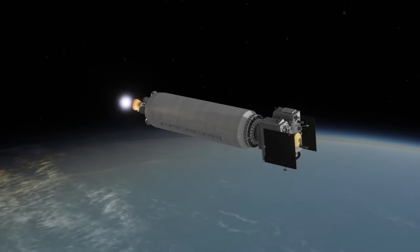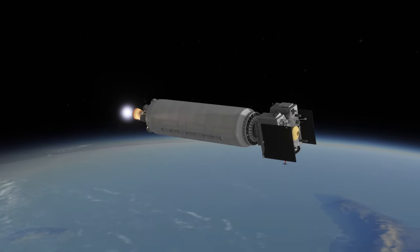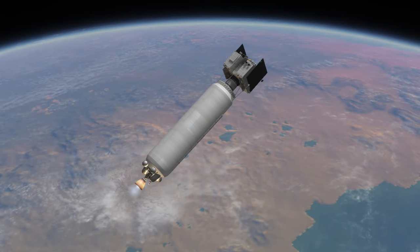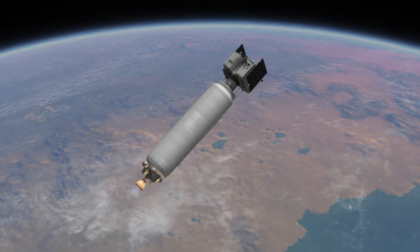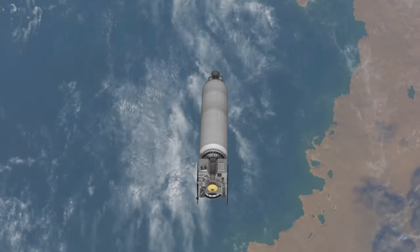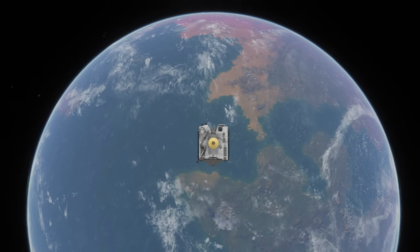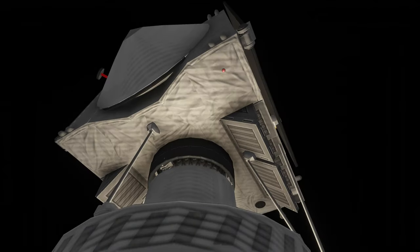Good response to the start transient. Centaur is running the oxidizer step at this point. And we have MECO. Engine shutdown looks good. We have ACS settling on. Spacecraft separation.